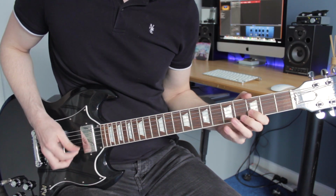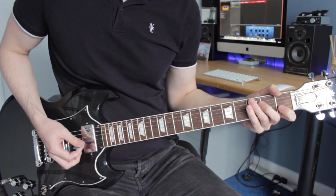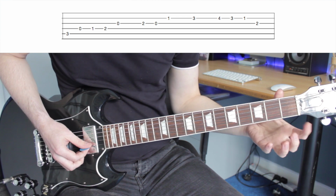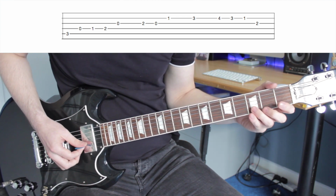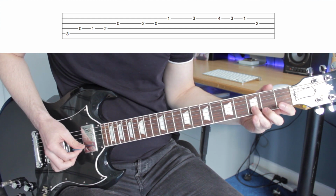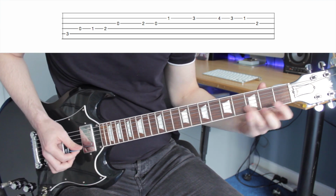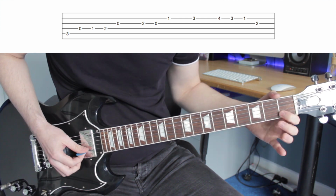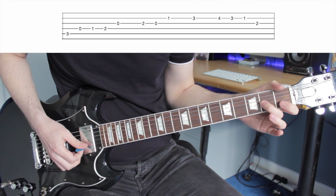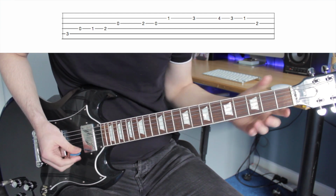So that's what we've got so far. So from there, we're going to keep going. And what I did after I'd played that C root note on the 2nd string, I played the 3rd fret on the 2nd string, and then I did a little bit of a slide from the 3rd to the 4th, and then back to the 3rd again. So I went, and then I played the 1st fret on the 2nd string, and then the 2nd fret on the 3rd string, and back to that 1st fret on the 2nd string. So that little phrase.